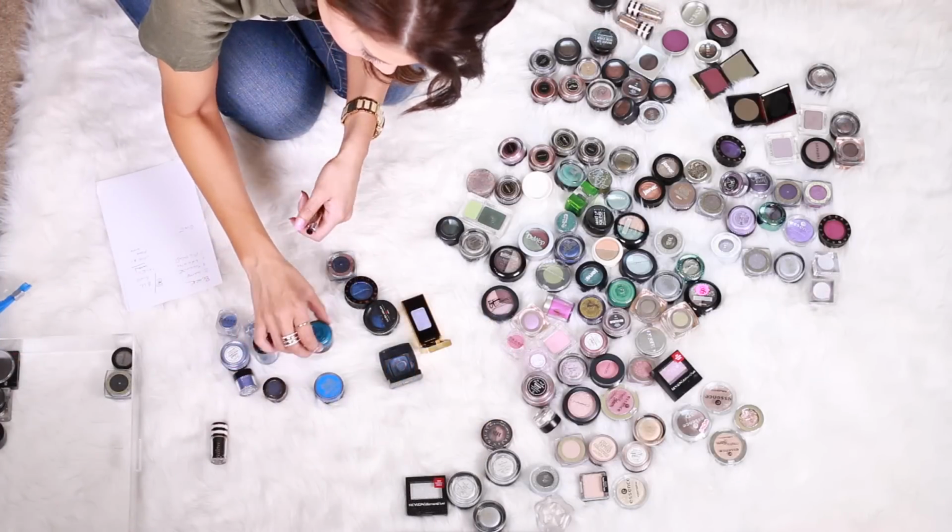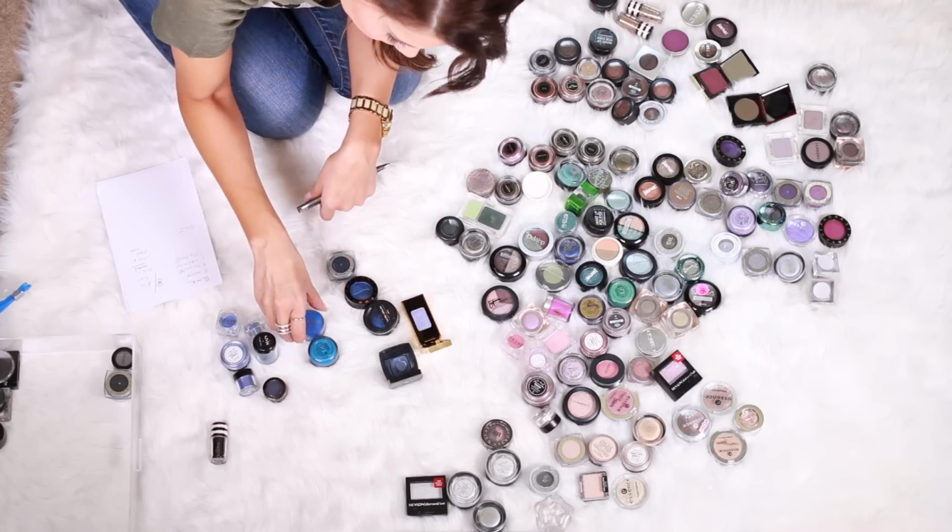From there, I was really curious to see how many I had of each color so I could mentally know when I'm shopping, like, oh, I have a dominating section of purple shadows when really I need more mattes in a taupe neutral area. I saw what I was missing and what I have too much of.